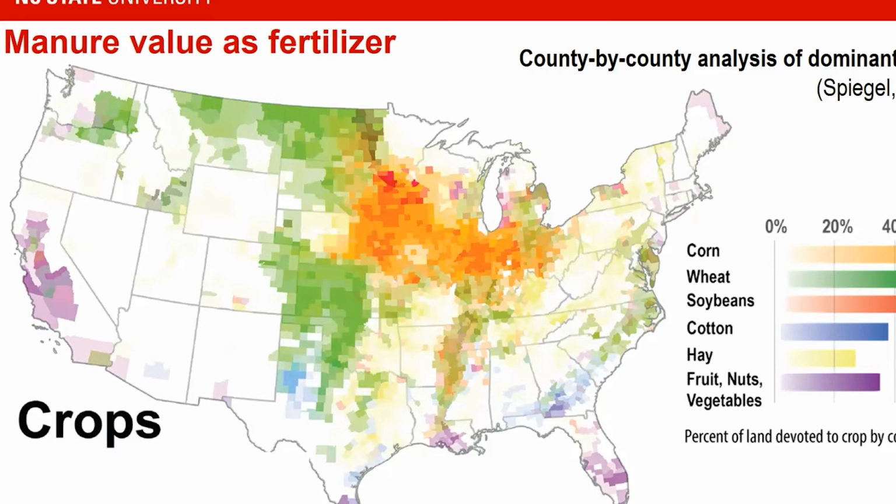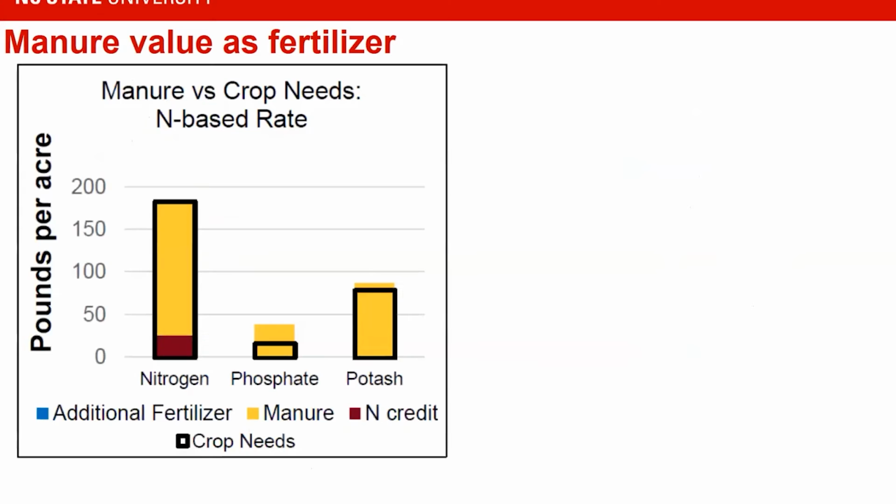Corn yields, soybean yields are significantly lower, different soils, not the Midwestern soils, which means that an acre, a unit of land's ability to remove nutrients is significantly diminished because of that. So that's another piece when we are doing the balance of manure and crop balance. We're reiterating that point again.